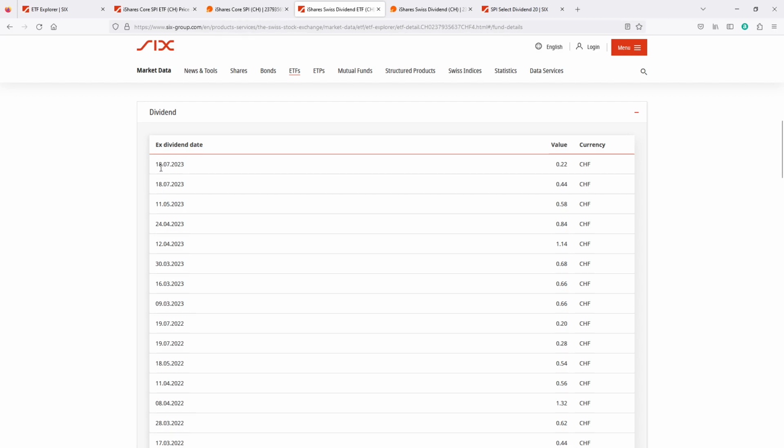And then on the 18th of July, we received 2 dividends, but I always calculated them together. When there are 2 dividends on the same day, although I think perhaps it has something to do with the tax that is taken from the dividend. So in Switzerland, the tax is unfortunately 35%, so you lose quite a bit of your dividends.